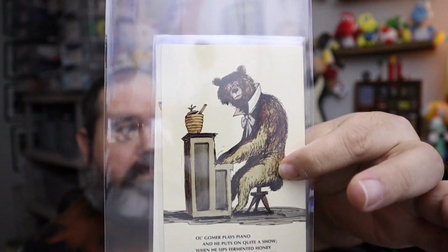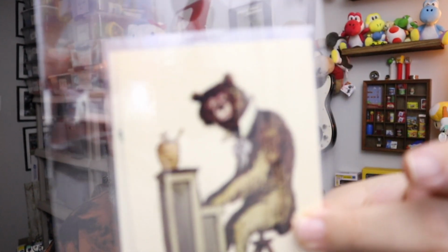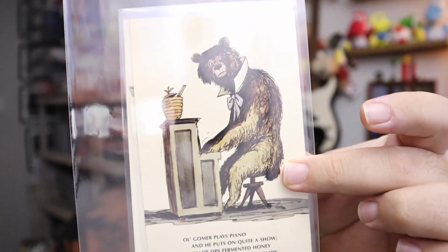These are Disney Country Bear Jamboree, and these are not the original drawing, they're copies of the original drawing, which the ride, and there may have been a movie, I don't know, was based on. So there's, what do we got? Old Gomer playing the piano there. And then there's 2 more back here. So this person bought 3 for a total of $36 plus shipping, which is good.